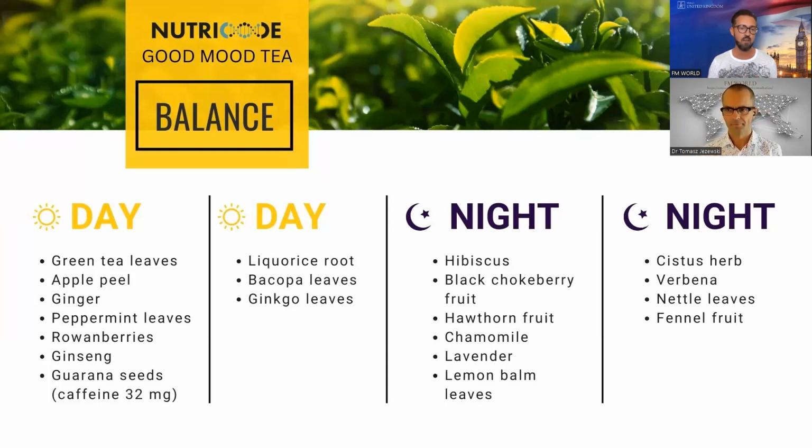So as you can see, you can find in there the daytime. So let's focus on the daytime. Green tea leaves, apple peel, ginger, peppermint leaves, rowan berries, ginseng, guarana seeds, rich in caffeine, licorice root, bacopa leaf, and ginkgo leaves. Quite rich in terms of herbal composition.